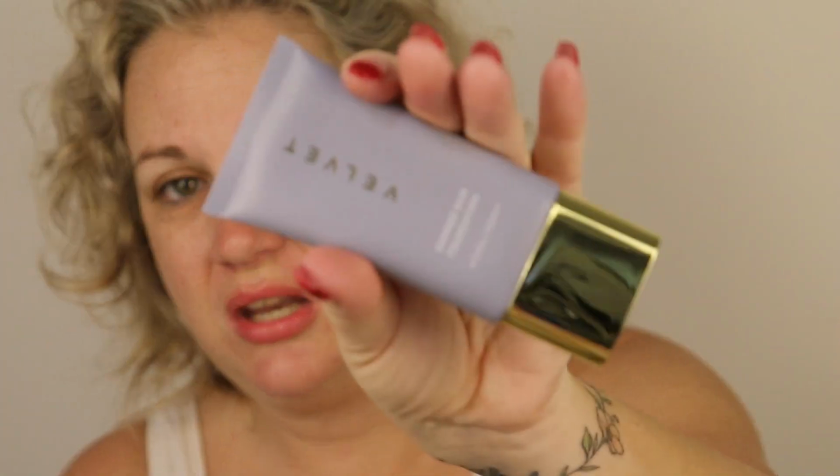This brand is cruelty-free, paraben-free, and suitable for vegetarians. It's not vegan, but vegetarian, so just be aware of that. I have not heard of this brand before. I'm assuming it's made in Italy, so I am assuming that it is quite a high-end brand. I don't know if you know about this. Let me know in the comments. It comes in a tube like this, and I got the shade Caramel, and I'm really hoping that it's not going to be too dark for my skin tone.